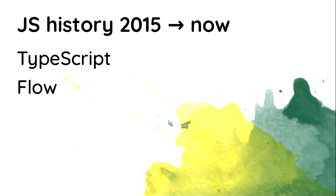So, we also see static types if you want to use them. That's still very much an optional thing. I see some projects using these and some not. And we also start to see a bunch of influences from functional programming coming into JavaScript.